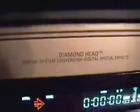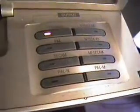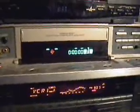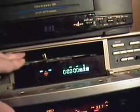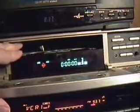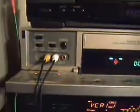The machine below it is a Samsung Digital System Conversion VCR. It's one of those VCRs where you can convert video formats from one standard to another via the built-in digital converter. It's about 10 years old. It still works, but it has issues with tape loading. It likes to eat tapes, so I'm thinking there might be bad caps in here. I really don't use it to play tapes anymore. It's just there to act as a bridge between my stereo system, which I'll get to in a second, my computer, my VCR, and my TV.